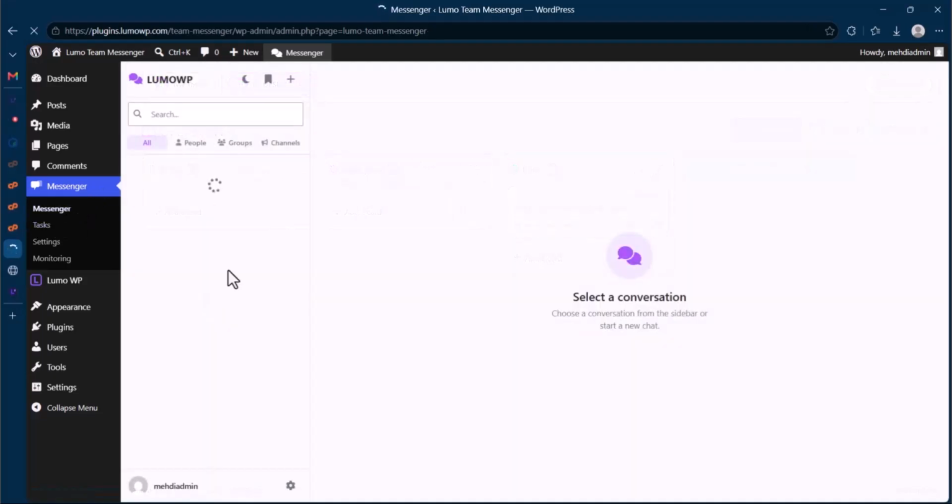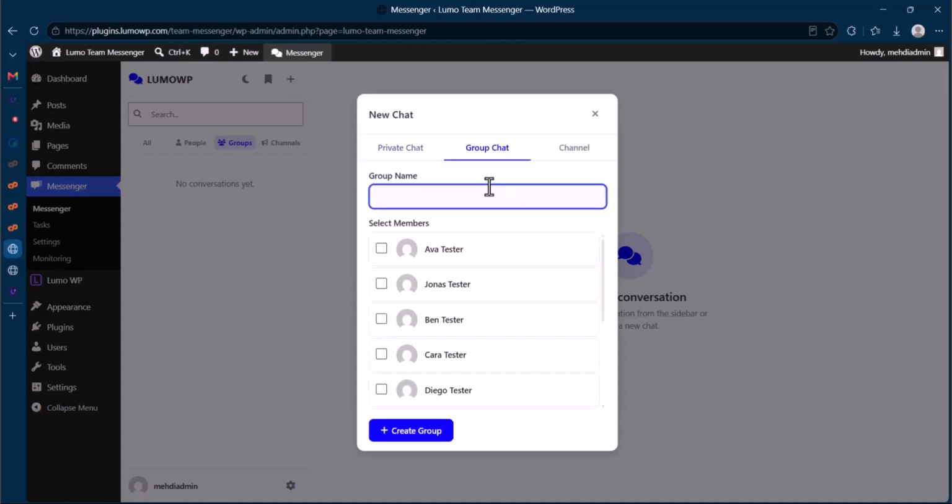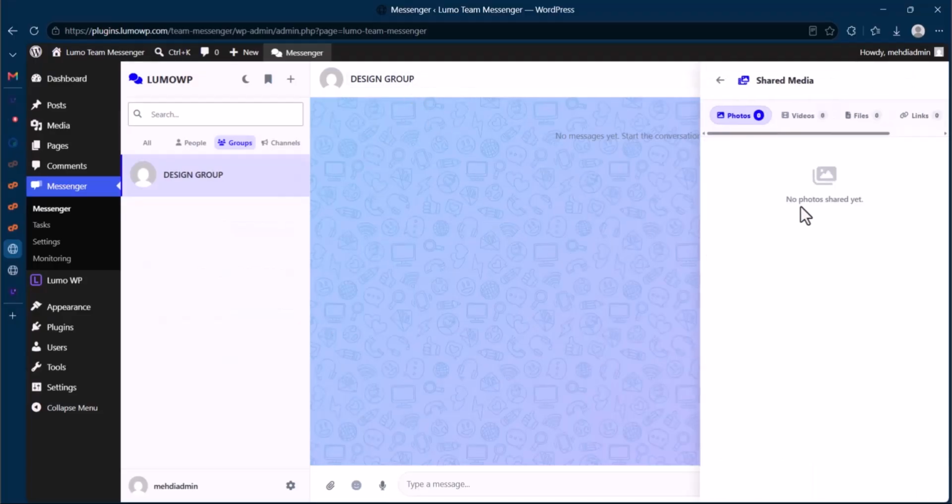Moving over to the Messenger section, you'll notice there are settings here as well, letting you customize things further. From this area, we can create a brand new group right at the top of the screen. I'll type in Design Group as the name for it. Then I'll add some of my friends into that group. Now we've got a group fully set up, with people already inside it, ready to start chatting right away.